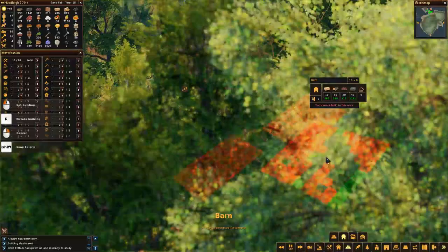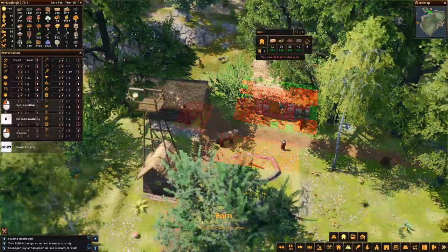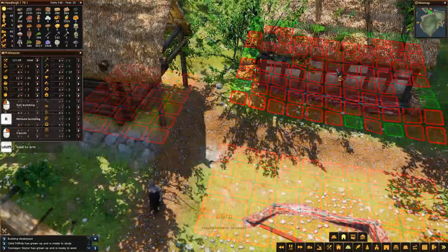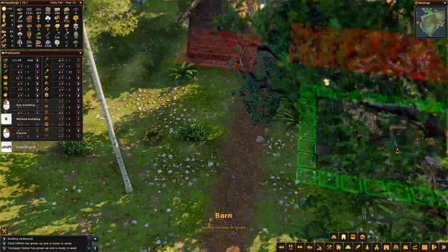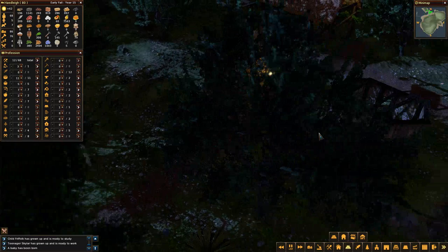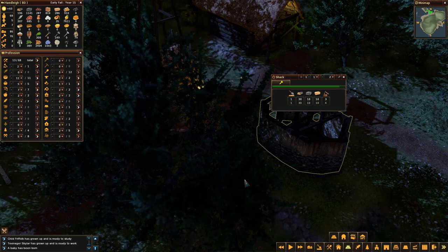Shoot. I can't see. Ah, I can kind of see. Okay. Bear, go away. Wolf, go away. Jerks. You guys are going to get kilt dead here pretty quick. All right. Okay, hold on. I know I'm going to keep a person there. All right, we got paused here. Let's get this barn placed.